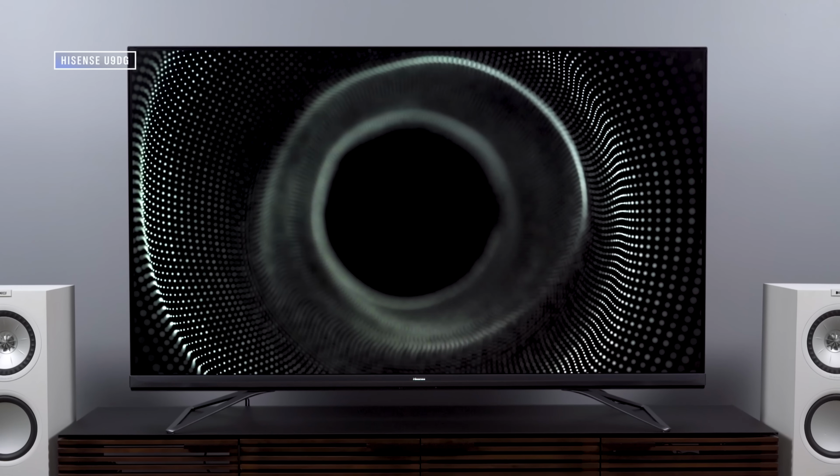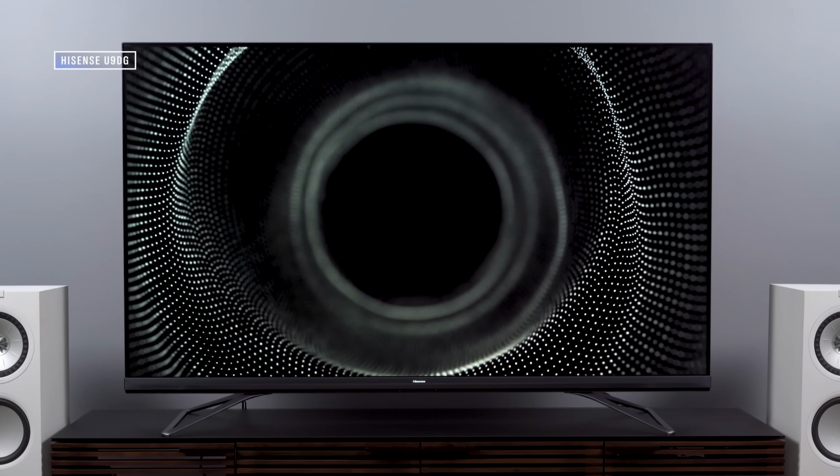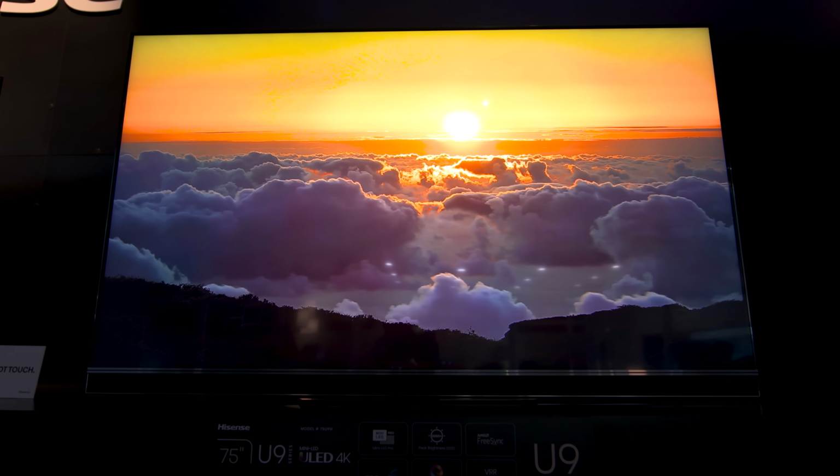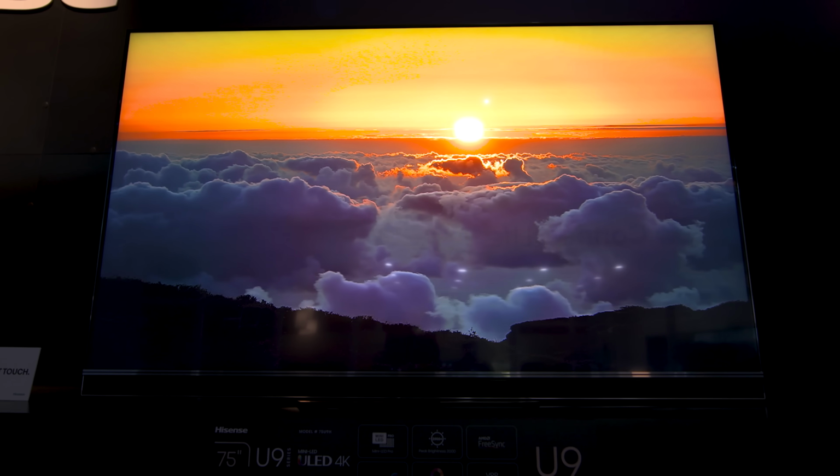Unless there's a big surprise, I don't think there will be another dual-cell TV to review this year, and honestly, that's fine. I think Hisense dual cell will end up being an interesting bullet point on the TV tech timeline, but a mini LED TV like the U9, that's probably going to be the big value story this year.